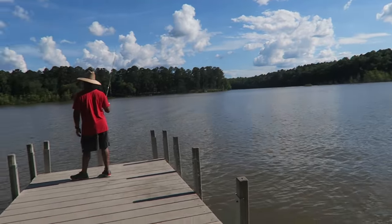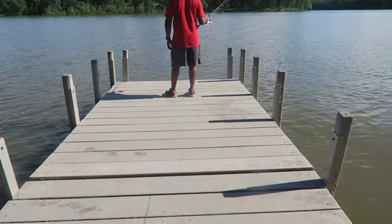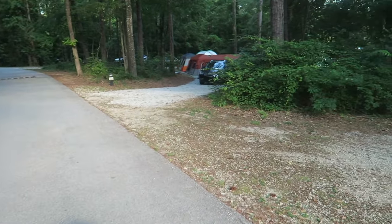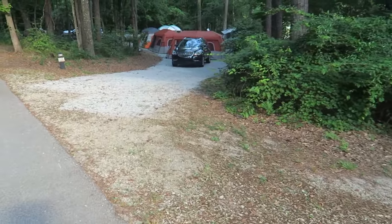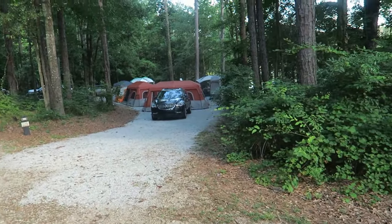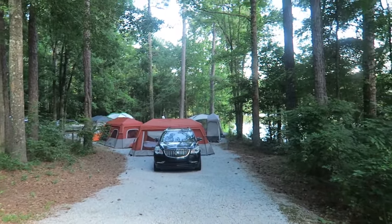Out here on the dock, it's a floating dock, so it makes me feel a little wobbly. We just finished fishing. Charles and my friend Roger are still out there. I'm gonna come back so I can get ready to start dinner. We didn't catch anything to cook, but praise God we had plenty of food to cook.